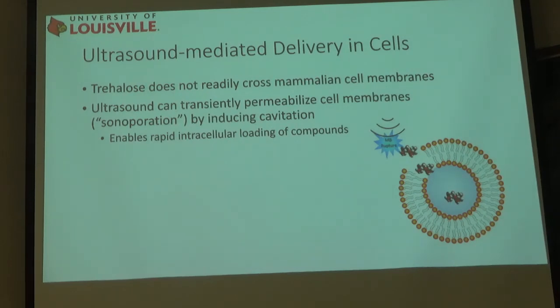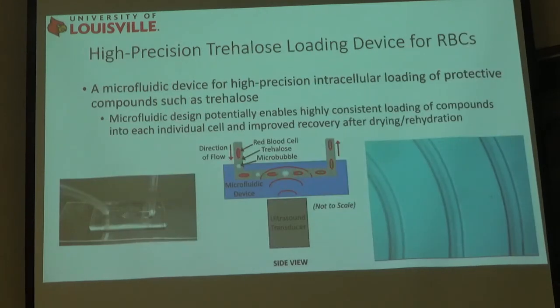Because it needs to be on both sides. If you just have it on this side, the internal membranes will fall apart. So that's what we're working on. Originally we were doing this with a bulk setup, where we basically just mix everything together in a test tube and apply ultrasound in a tank of water. But we found it was less consistent, not the ideal setup. So we came up with an alternative method using microfluidics.